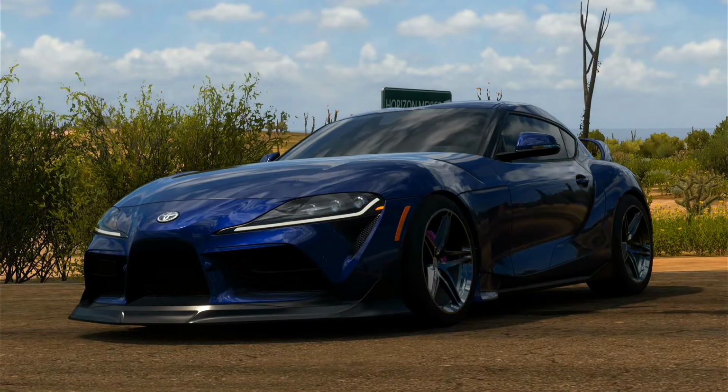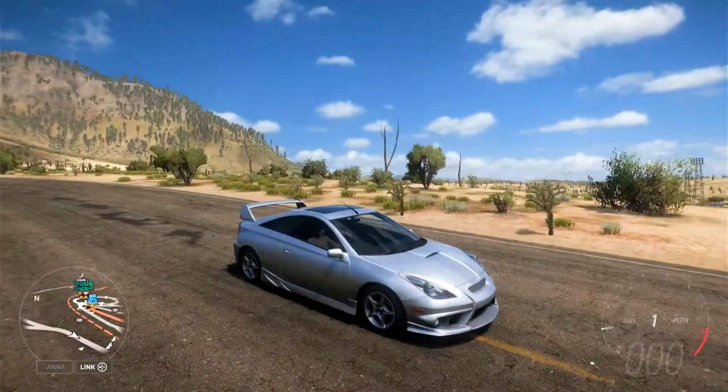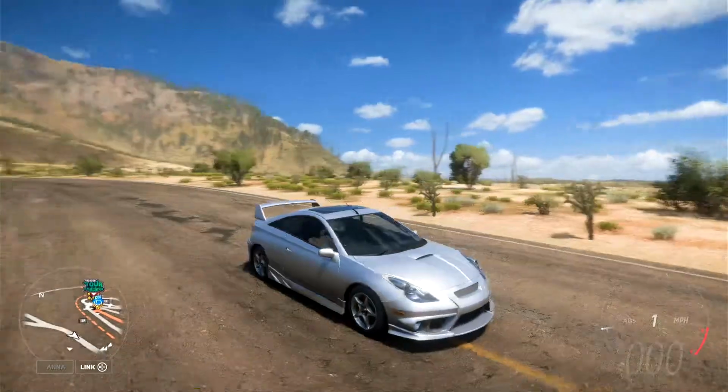Toyota, well known for some quite popular vehicles such as the A80 Supra and the latest version, the Mark V A90. But did you know a while ago they created another car which has since kind of been forgotten about by the community? And no, I'm not talking about the FJ40. I'm talking about this, the Mark VII, I think it is, Celica SS-I from 2003.